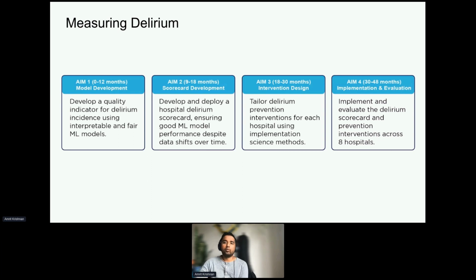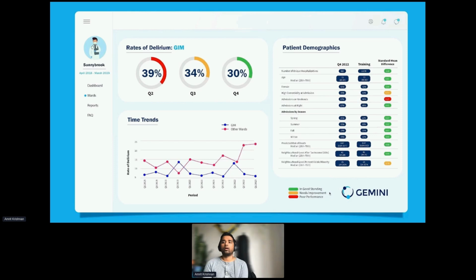At the moment, we are piloting this report with one hospital stakeholder. We, along with our partners at Unity Health, who are developing this model, are providing rates of delirium measured across different quarters. For example, this is a sample of what the hospital stakeholder sees, where for one quarter we measure the rate of delirium, and then we provide a trend of this over time so that they can see whether the rates of delirium are actually coming down, and they can take high-level decisions to change care practices such that they can drive these rates down.